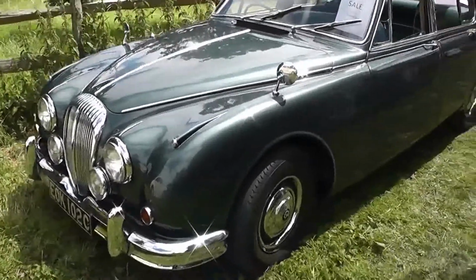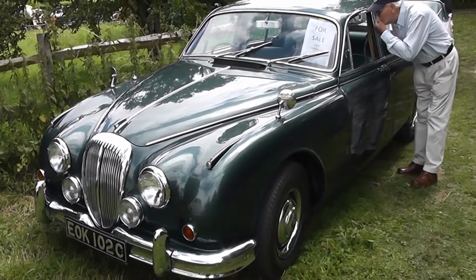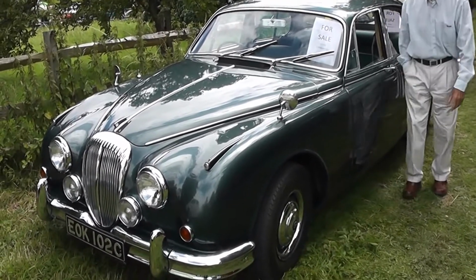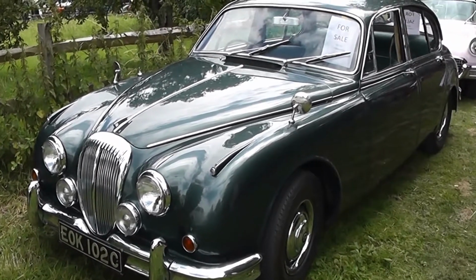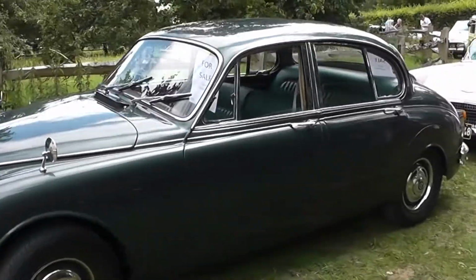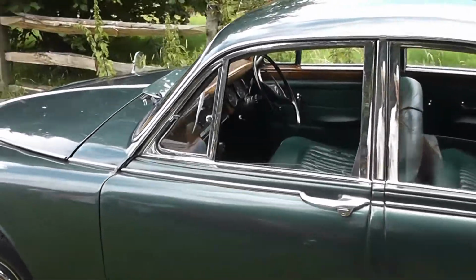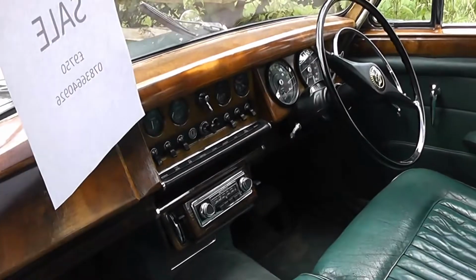And a version of what this show's all about, a Daimler V8 250, 1965. Not as popular as the Jaguar Mark II, with the same body shell. But again, a nice car in their own right. Have a little sneaky peek inside. Yep, this one's automatic. How about that?